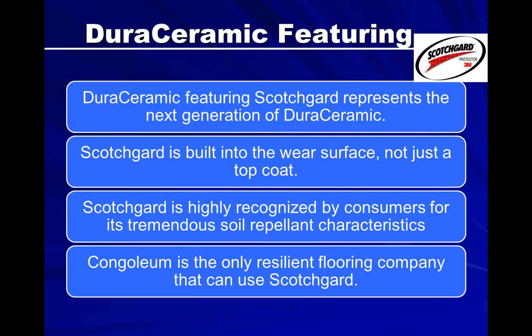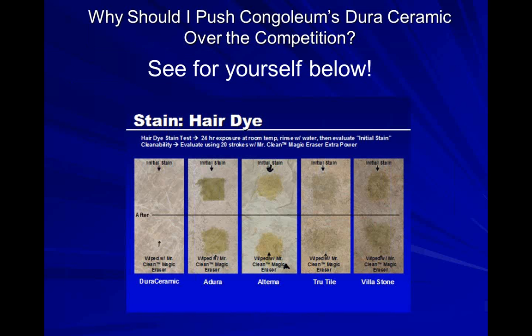We introduced Scotchgard to represent the ever-improving DuraCeramic line again in 2010. It's actually embedded into our urethane wear surface and will not wear off. That's a question we get a lot from not only consumers but retail sales associates as they compare it to other products, perhaps like carpeting. Scotchgard is one of the most highly trusted names in repelling stains and soil, and we are the only resilient manufacturer that can offer Scotchgard as an advantage to our product.